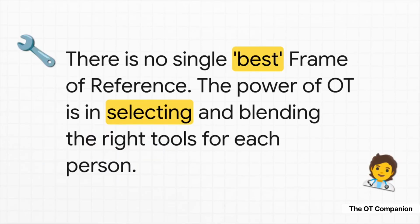So, what this all boils down to is that occupational therapy is the exact opposite of a one-size-fits-all approach. The real magic isn't just knowing one frame of reference inside and out. The real art is being able to look at a person, understand their unique situation, and then skillfully pick and sometimes even blend the perfect tools for them.